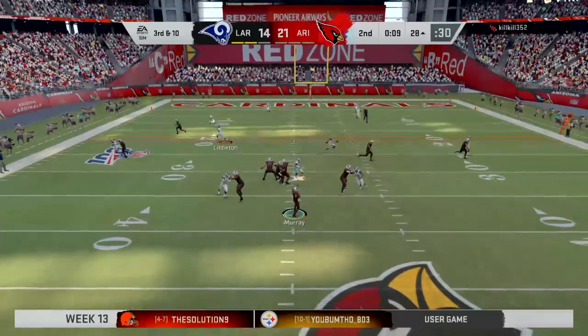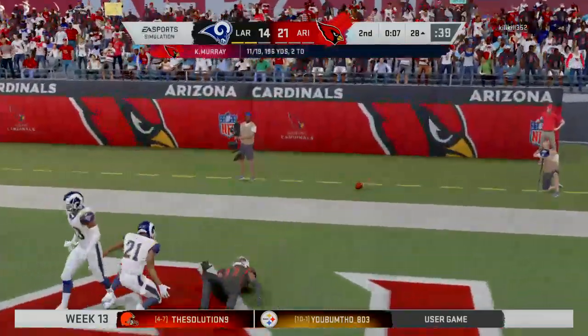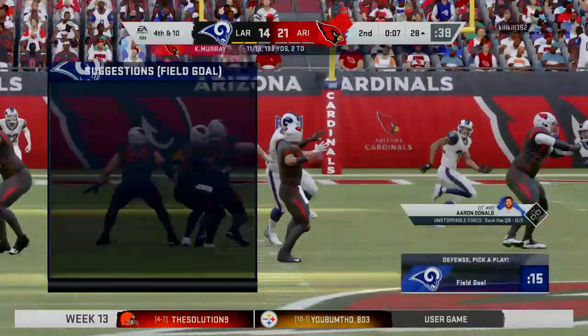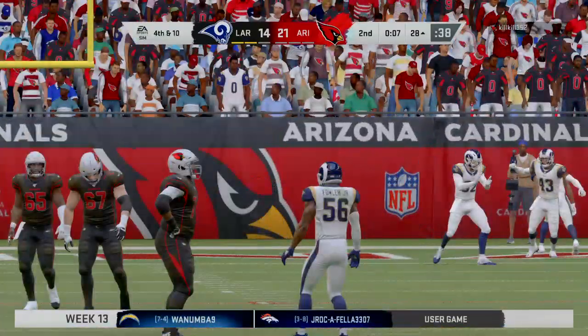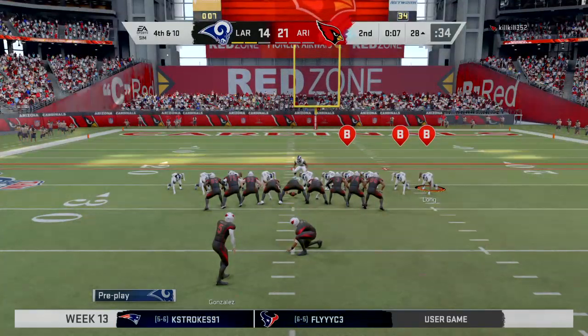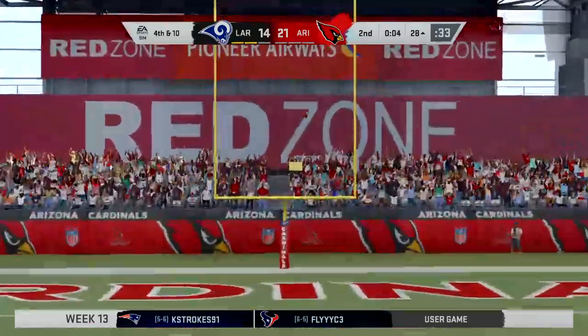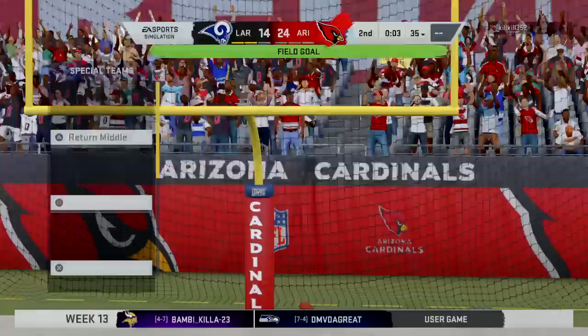Now Murray again. He's going to take a shot for the end zone, and that is incomplete. 7 seconds remaining. Now the former Sun Devil, Zane Gonzalez, for the field goal try. Spotted at the left hash, this from 45. And this one is right down the middle.